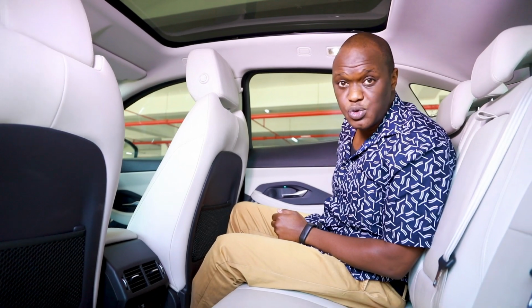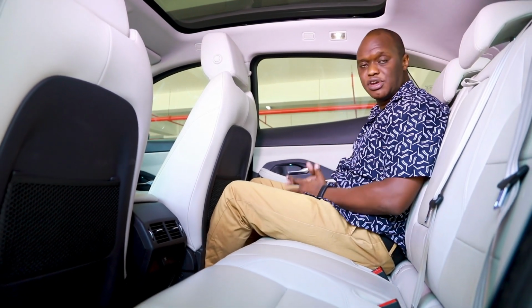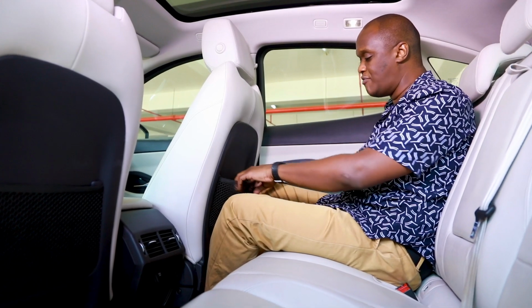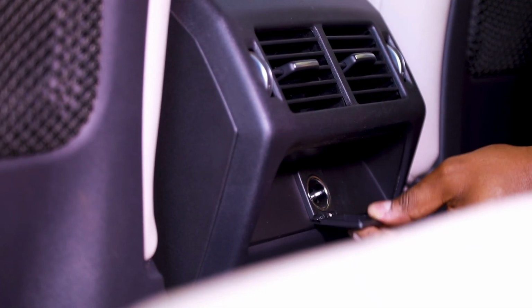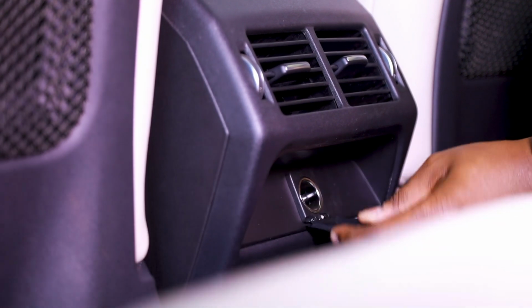In terms of comfort, we have that beautiful Windsor leather in ivory at the back here. It's a very comfortable place to sit. I would say 2 adults can sit here very easily at the back without a problem. In addition to that, we have aircraft style seat backs for any additional storage that you need, and 12-volt sockets over here, just one of them, but in a higher spec version you can actually spec 3 for the people to charge their devices here at the back.